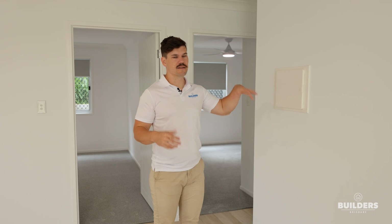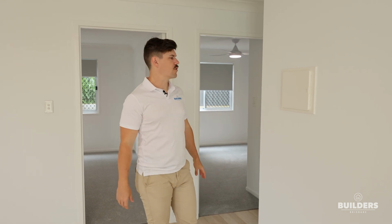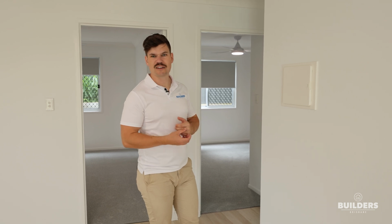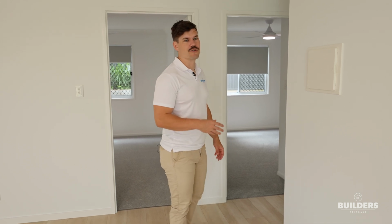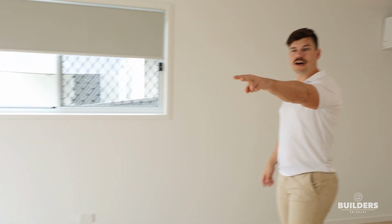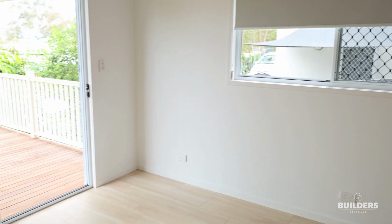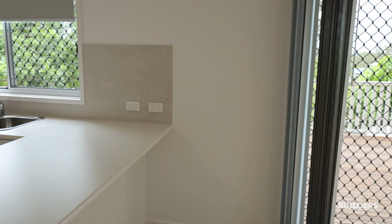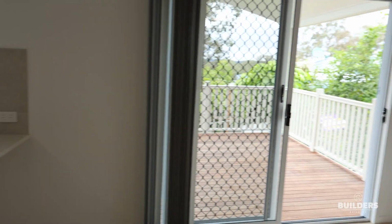We can put this in various areas as per the client request. So some people like to have it in, say, like a utility closet. Other people don't like that because then all their stuff is in there and they can't get to the switchboard. So really, it is up to you. But you can see we've got plenty of GPOs, double GPOs, 2 double GPOs over here, 2 double GPOs there. We've got one in the corner of the kitchen, 2 on this corner here. So there's really plenty of power, and we don't really like skimping on the power specs at all either.